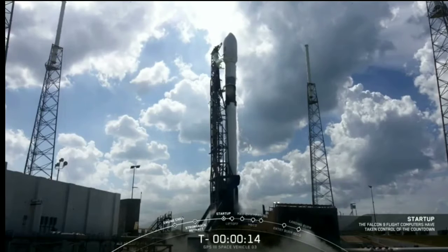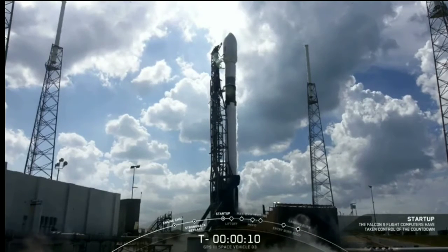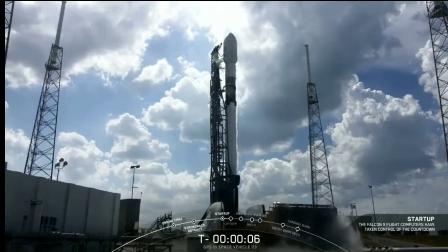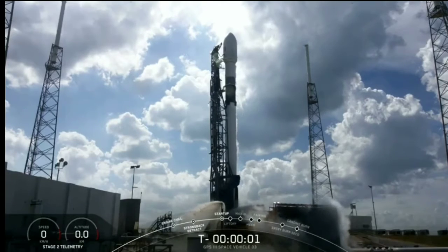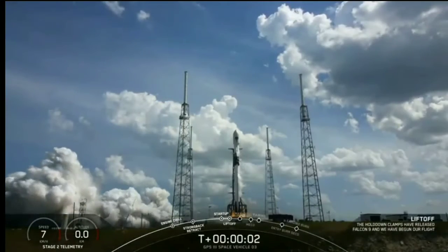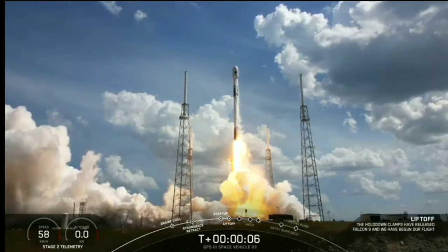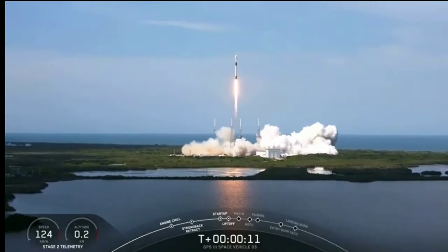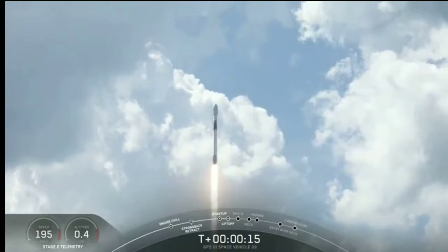T-minus 15 seconds. 10, 9, 8, 7, 6, 5, 4, 3, 2, 1, 0. Ignition. Liftoff. Go Falcon, go GPS. Vehicle is moving down right. Heat chamber pressure down.